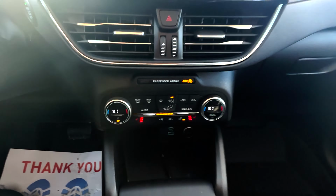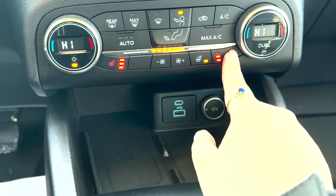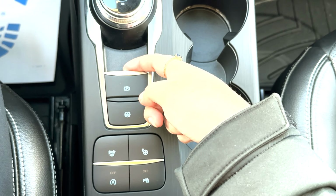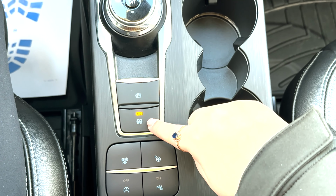Underneath that, we have our temperature controls as well as our heated steering wheel and heated seat controls. We have storage and some. Here we have our emergency park brake, our auto hold button.